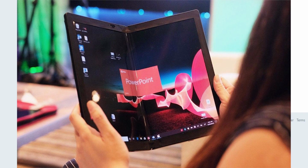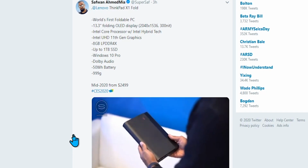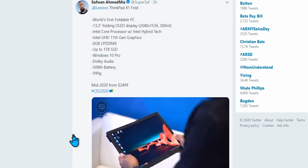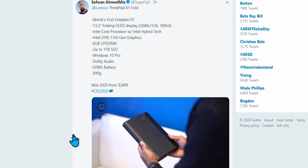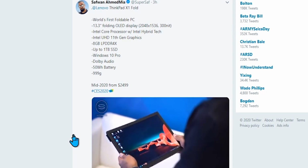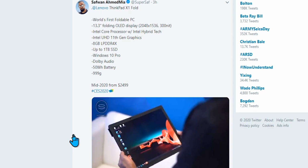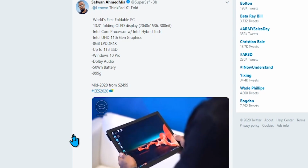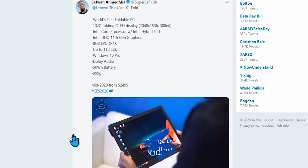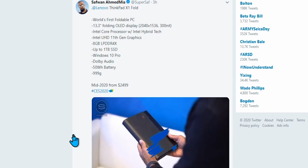So here's the first foldable PC. That's pretty cool to know that Lenovo created the first foldable PC in the world. But what I always say is, isn't a laptop a foldable thing? Don't you fold your laptop to get it down smaller? I don't know, but I think it's very similar. As I said, the only difference is that the screen is folding when you fold it, and not just the keyboard separate from the screen, if you get what I'm saying.